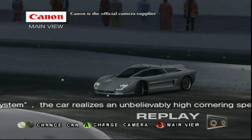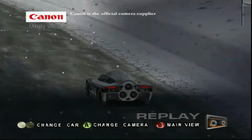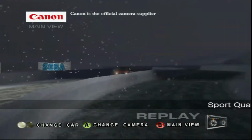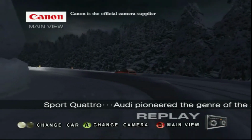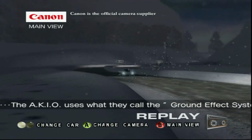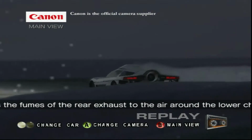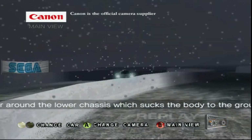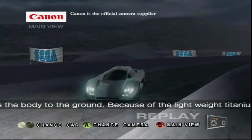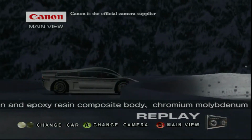The Chaparral didn't use the exhaust to suck the vehicle down onto the ground. It used a pair of fans and what was more or less a leaf blower engine to suck out the air under the vehicle. Using the exhaust to suck the car down doesn't really make a whole lot of sense. Sorry for cutting you off. It sounds more like science fiction, directing the fumes of the rear exhaust to the air around the lower chassis. The only way I could see that working is if you were using that to blow out the air at high speed, creating a vacuum effect. I don't know if that's possible, at least enough to give it a ton of downforce. Theoretically. But yeah, there you go.